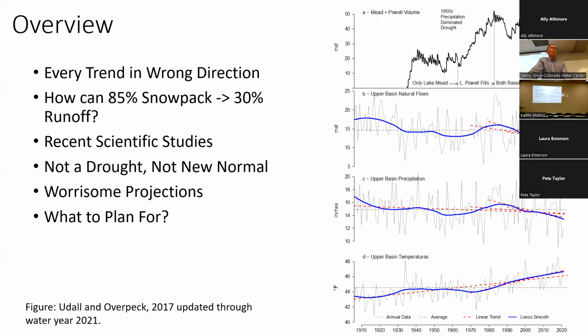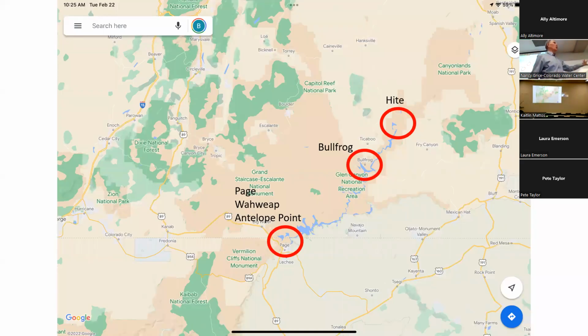And then the final one's upper basin temperatures, which shouldn't surprise anybody in this room. And I'll have more on each one of these as we move forward. All right, so just a quick map. So Moab's in the upper right corner.